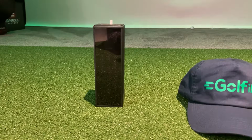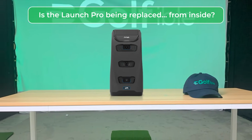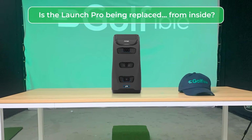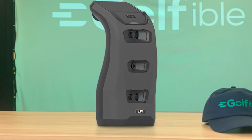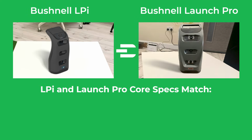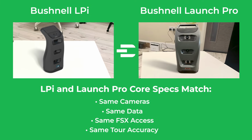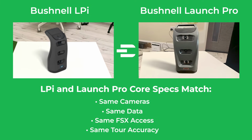After all the drawbacks we've just covered, you might be thinking, why not just buy a different launch monitor entirely? But one of the biggest challengers to the Launch Pro is actually Bushnell itself, with the Bushnell LPi, which is a newer stripped down version of the Launch Pro that uses the exact same tracking software. That means it's the same core cameras, the same ball and club data, same FSX software access, and the same tour level accuracy that made the Launch Pro popular.